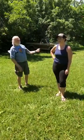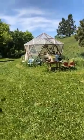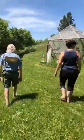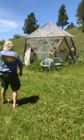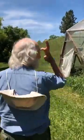Interesting. Want to see the greenhouse? I want to see the greenhouse. Yeah, we're right next to a greenhouse. This is the newest dome, we'll have to say. It went up last summer. Lang, my oldest son, and I put this together. And make sure you keep up. I'm doing my best.